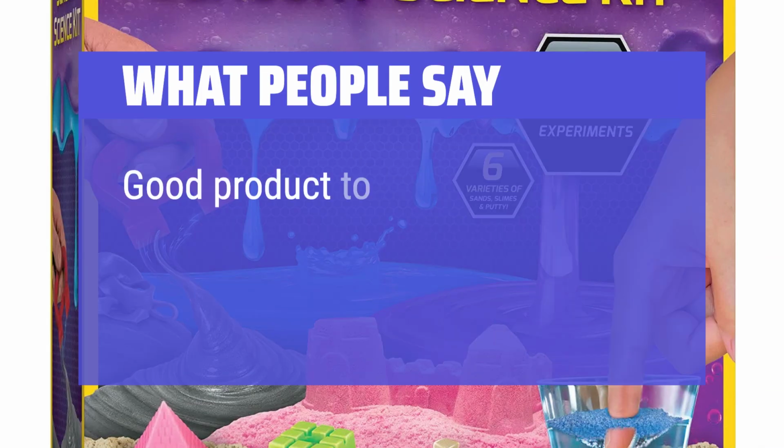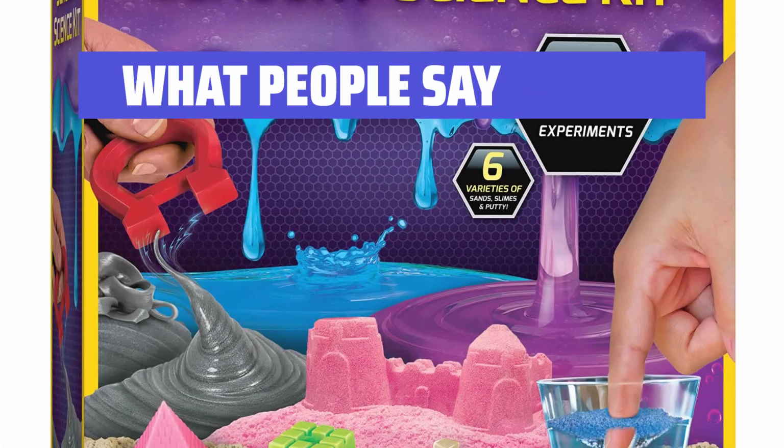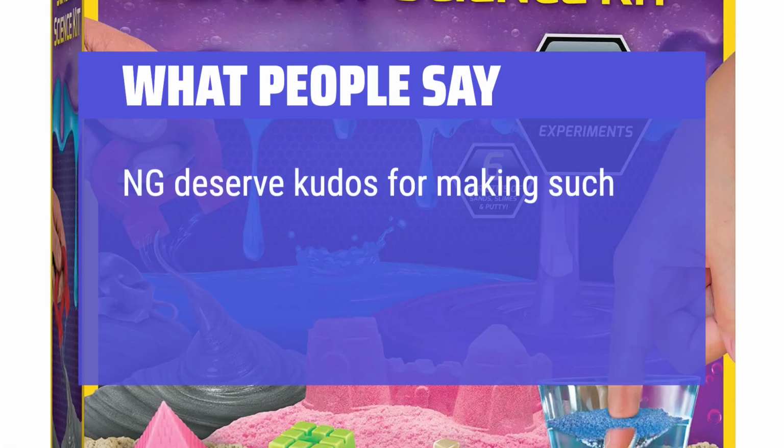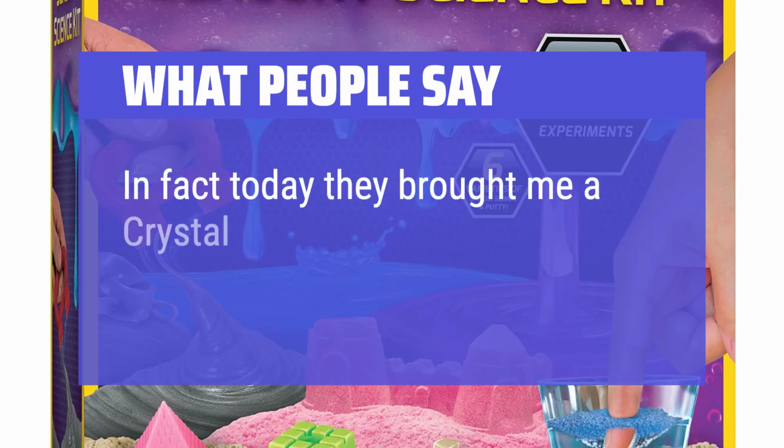What people say. Good product to give very nice learning experience for young scientists. NG deserve kudos for making such a wonderful item. In fact, today they brought me a crystal that they had made.